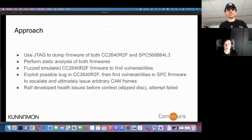But most of the work, we tried to fuzz the Bluetooth chip within our emulator, and most of this work was done there and not on the real chip.